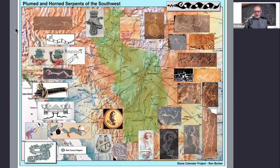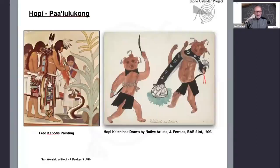And so this is a poster that sort of shows the region in which we find these crested serpents. This is the Four Corners region. We find them up into southeast Utah, in the Four Corners area, down the Rio Grande, and up into northern New Mexico. And there's quite a variety of different styles. And what I'll do is I'll just kind of step through these regions one by one. I'll start with Hopi, since that's where most of the work I've been doing the last couple of years.